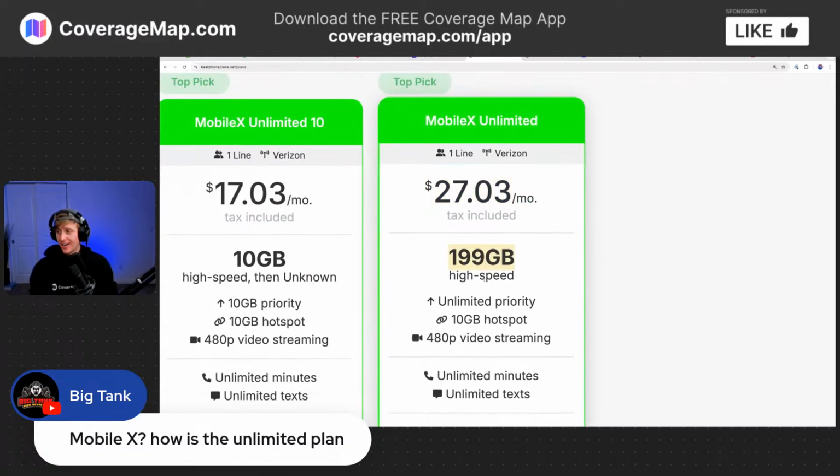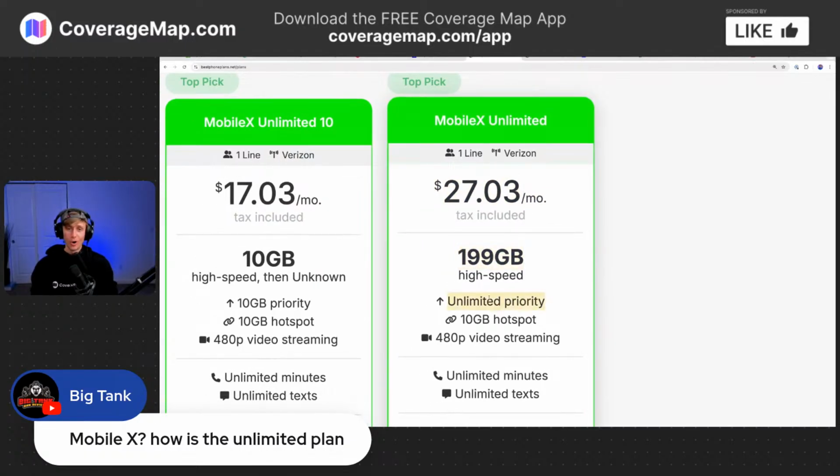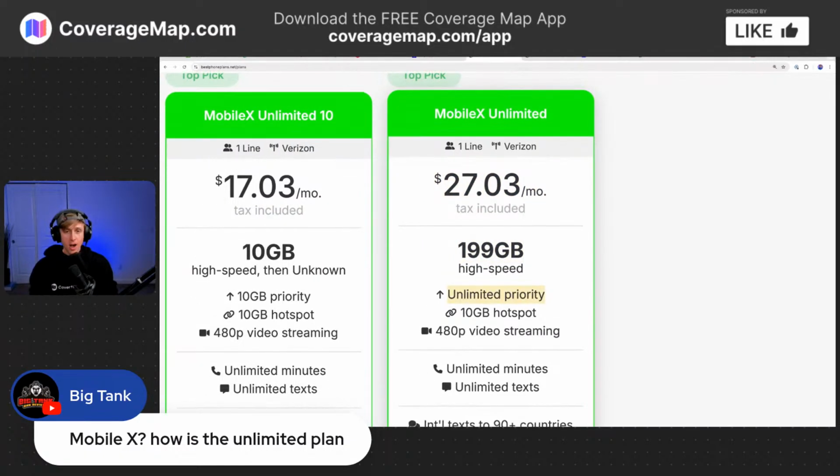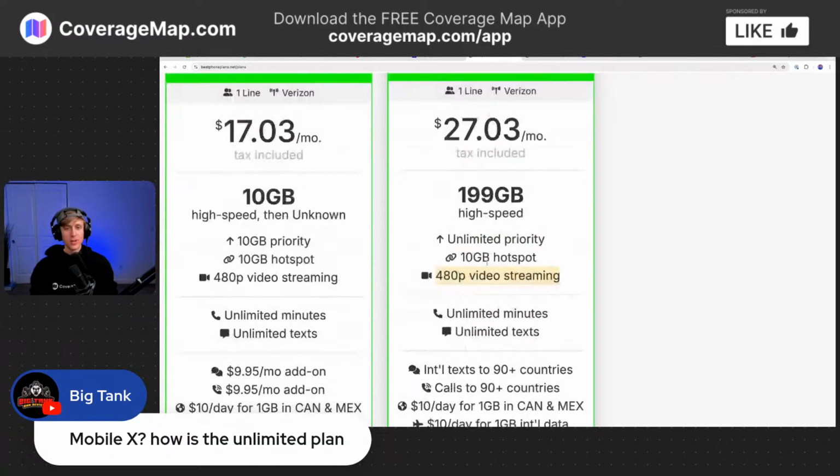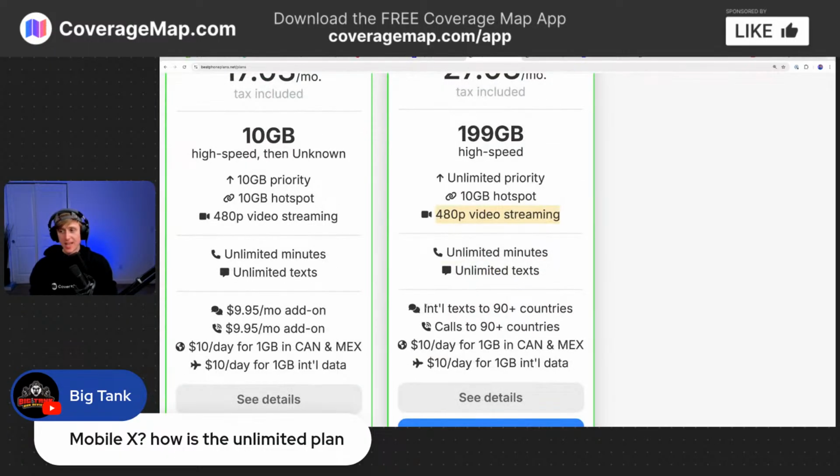199 gigabytes of high-speed priority data on the Verizon network. Phenomenal value for the money. 10 gigs of high-speed hotspot, 480p video streaming. That's a little sad, but you can get around this by using a VPN. International calls and texts to 90 countries, and then a $10 per day roaming add-on.